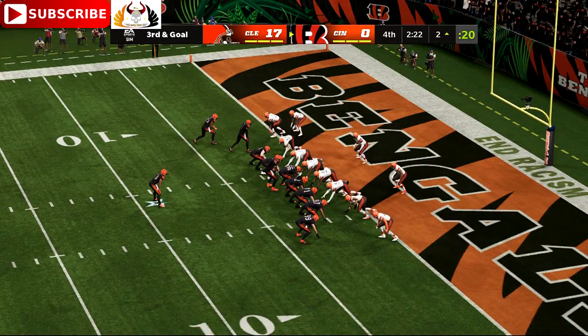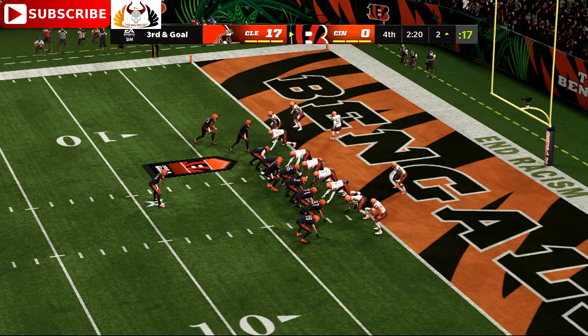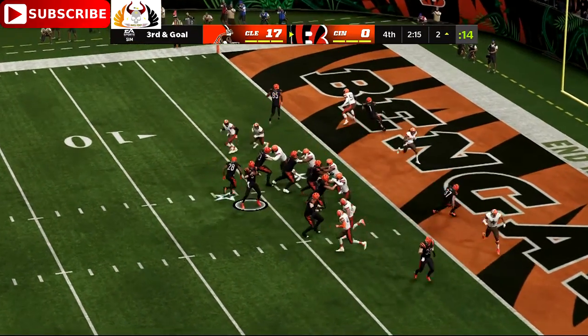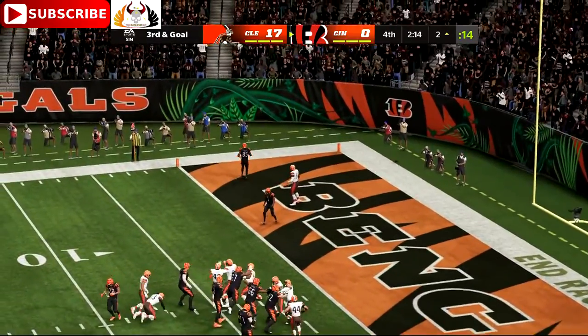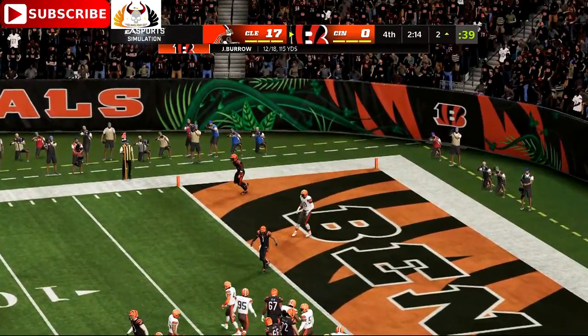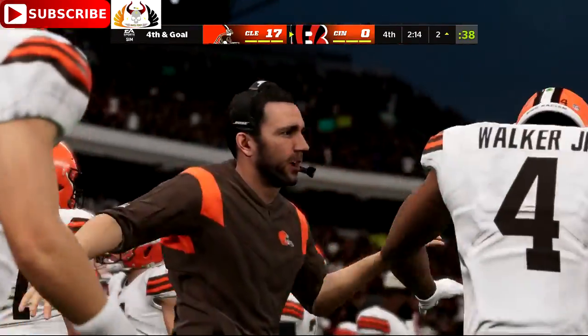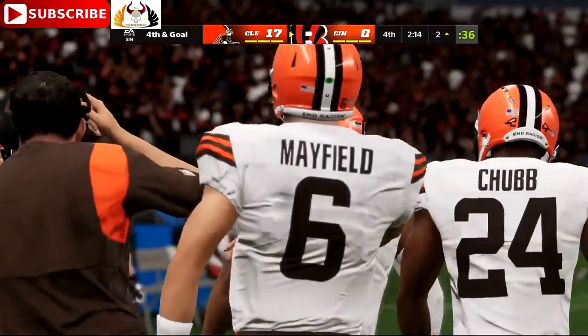This likely a must-have. 3rd and goal. He'll look to throw to the end zone, but it's incomplete. At this point in the game, they've got to continue to try anything they can. They're still working at it, even though this one feels like a lost cause.